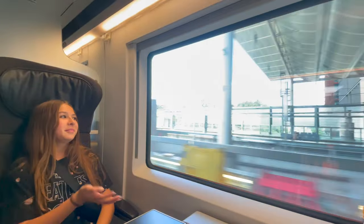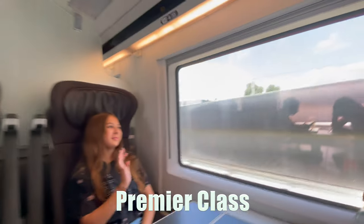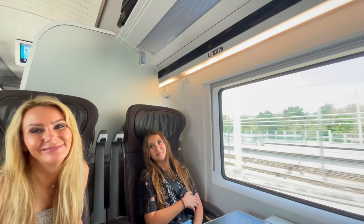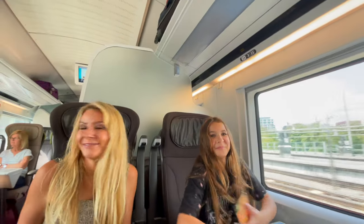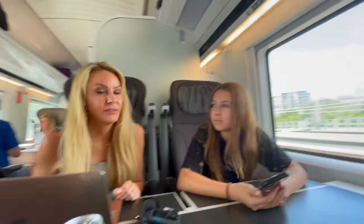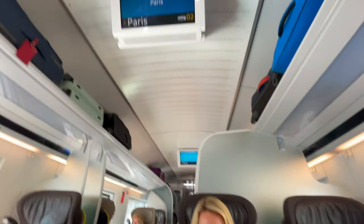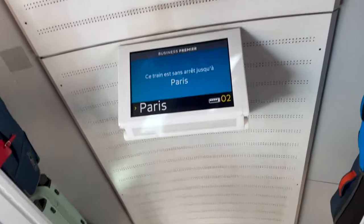We eventually found our seats and got our bags put away, and before we knew it, we were rolling and off to Paris. So here are the accommodations in Standard Premier. As you can see, we have large seats and a table between us, and we're sitting lounge style, which was actually quite comfortable. So the upgrade was definitely worth it, whereas the seats we saw in the standard coaches either did not have a large table in between you, or they were forward facing like airline seats.